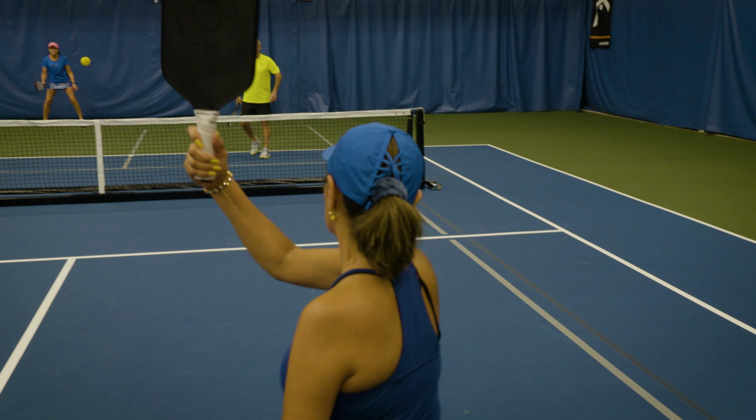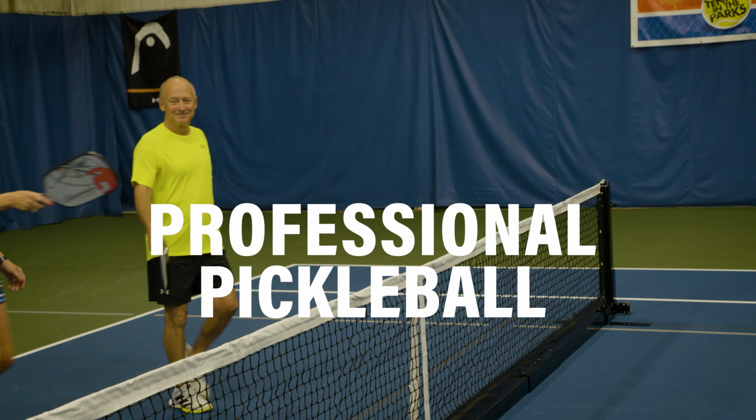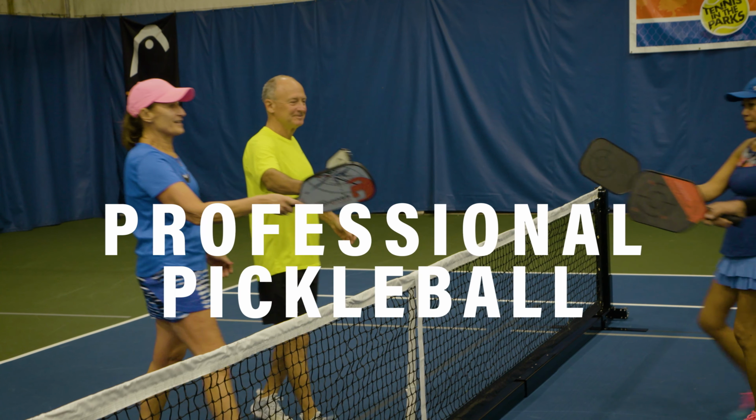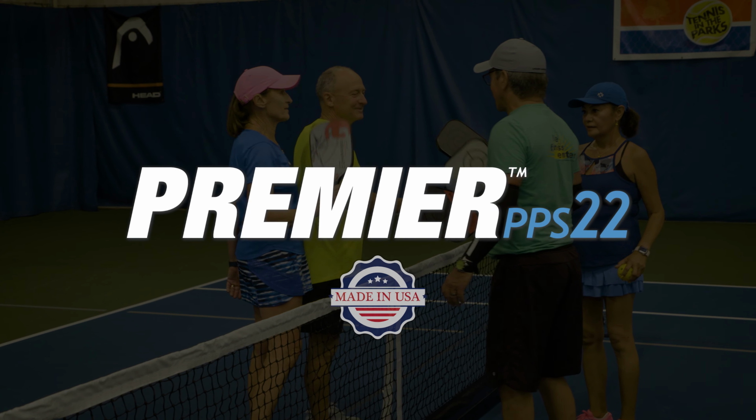Rest assured, all dimensions meet USAPA regulations of 22 feet inside to inside of post, 36 inches high at net sides, and 34 inches high in center. You can bring professional quality pickleball matches to your home, club, school, or facility with the Douglas PPS22.